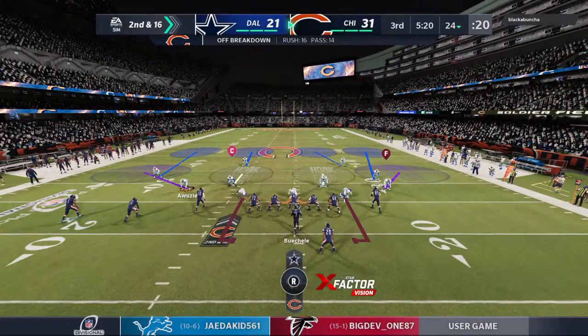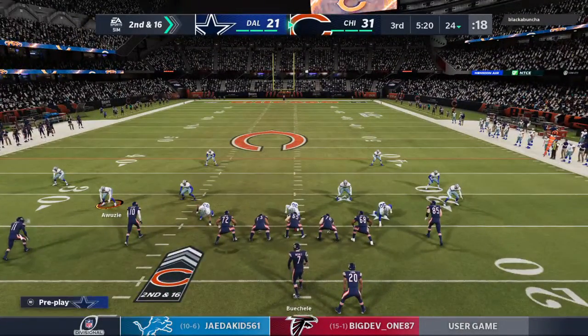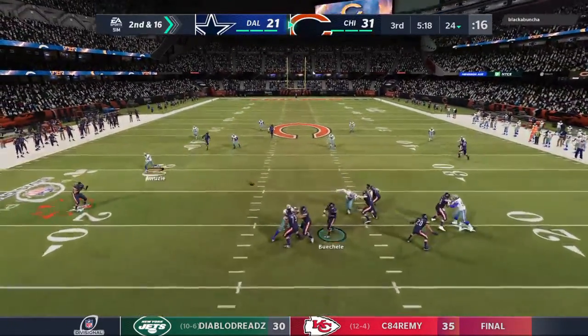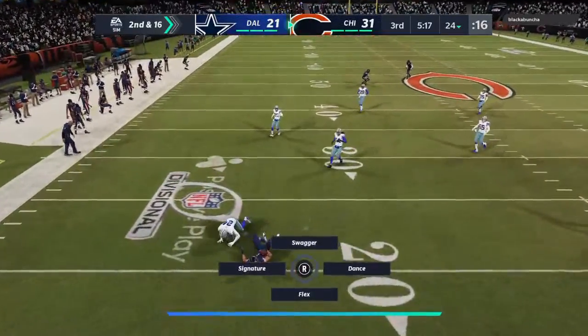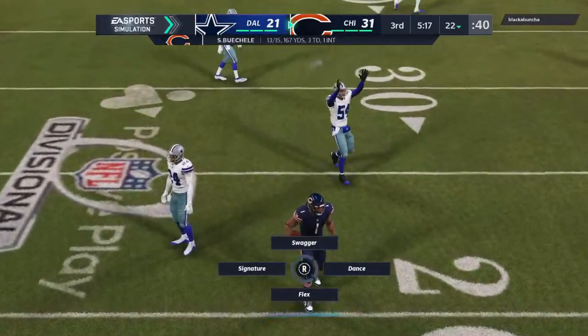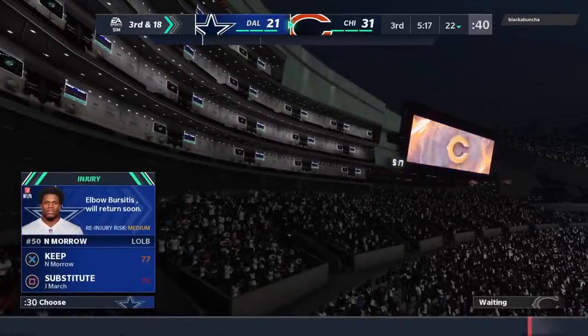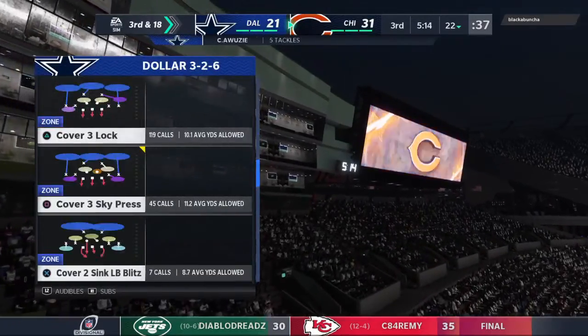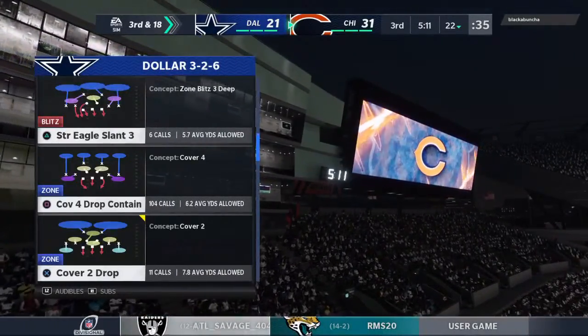Second and 16. Firing quickly here, and that's complete. And this one goes nowhere. Losing yardage back at the 22. They lose 2 on that last play, so things get even tougher. Third and long coming up.